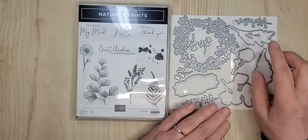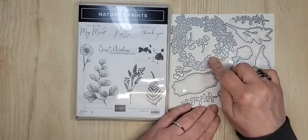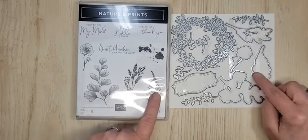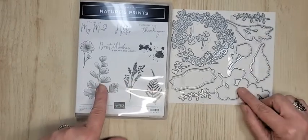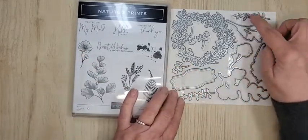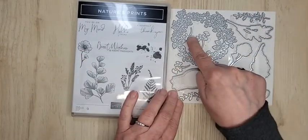So what you get is, oh, and I'll show you this piece when we do that card. So this will cut out this. You've got your fern. You've got this big piece. You have the flower. And then you have some little greenery pieces, which are cool. You get 3 of these.